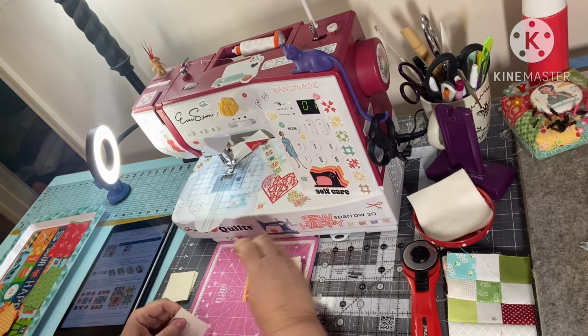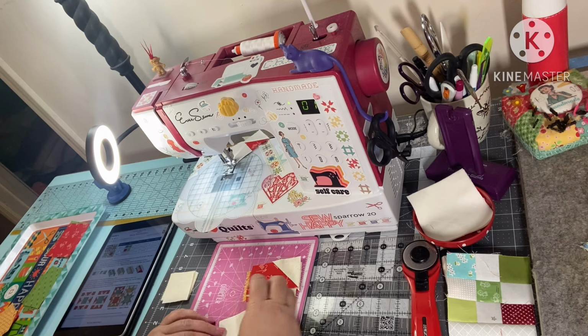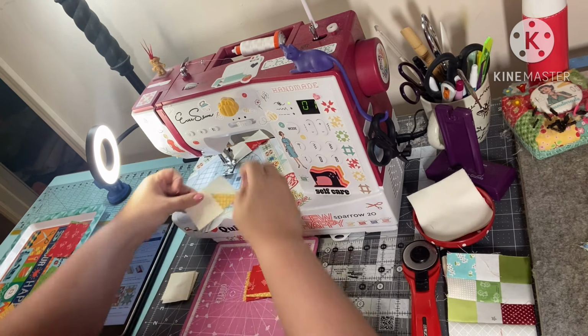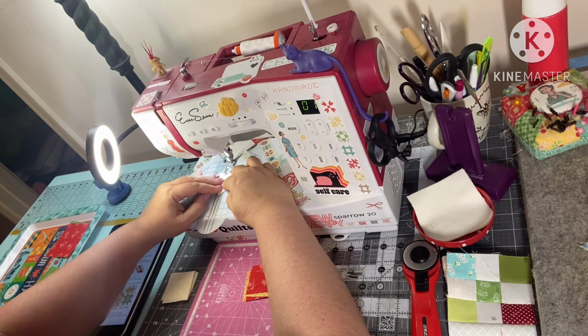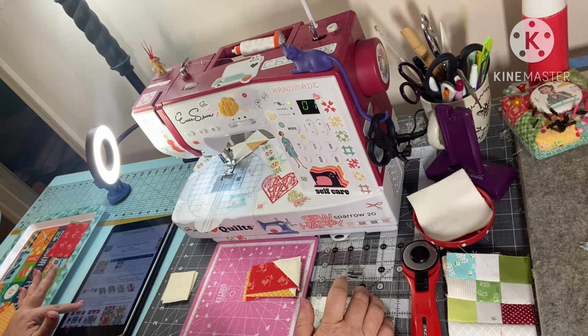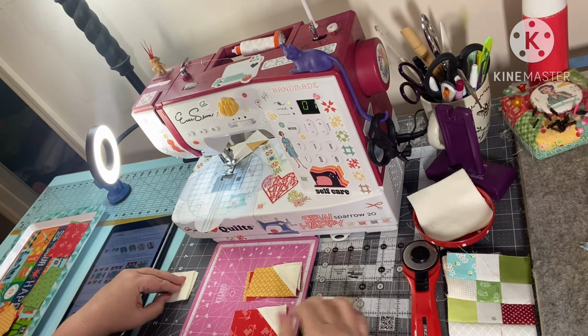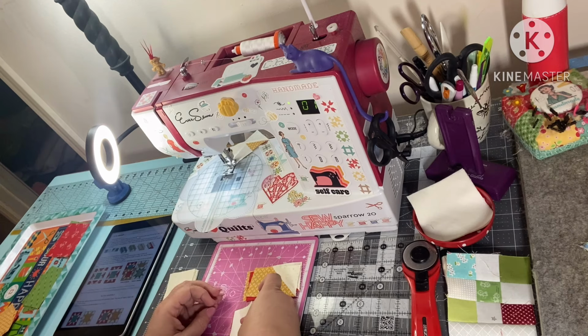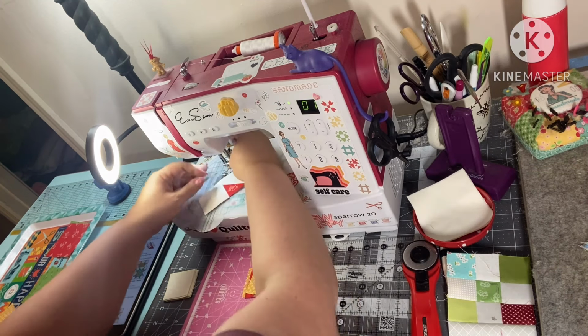Not sure, but it's June's block, so that makes me think we've done six of them prior to this. If we started in January, I don't even remember. Time flies when you're having fun, right?